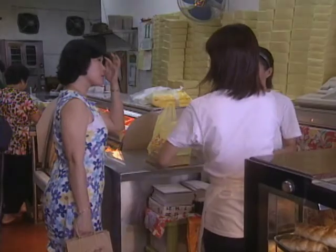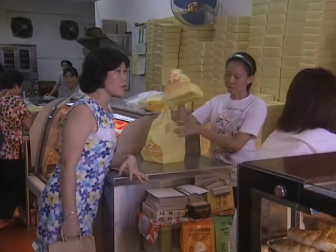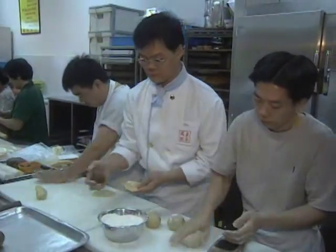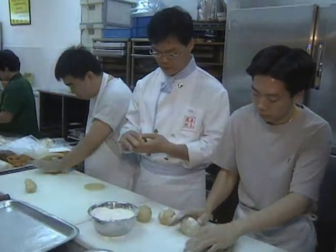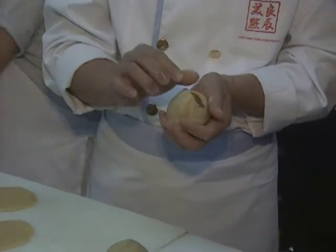Buy them one at a time or a whole dozen. Customers keep the bakers working long hours every day. A real hit in Chinatown is always the moon cake. I'm helping the bakers to make more of them in this big shop in Singapore.